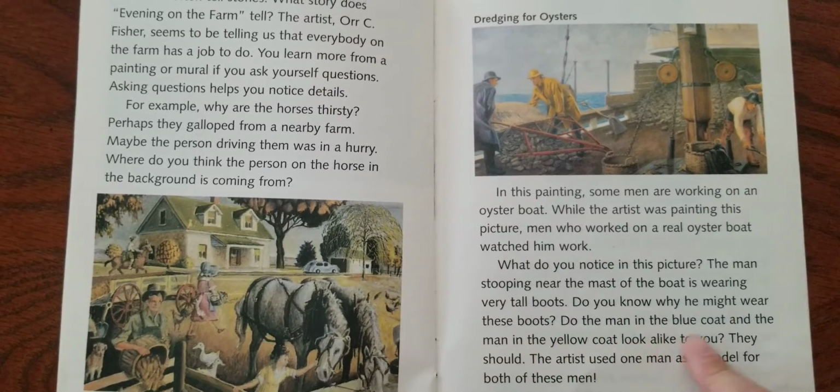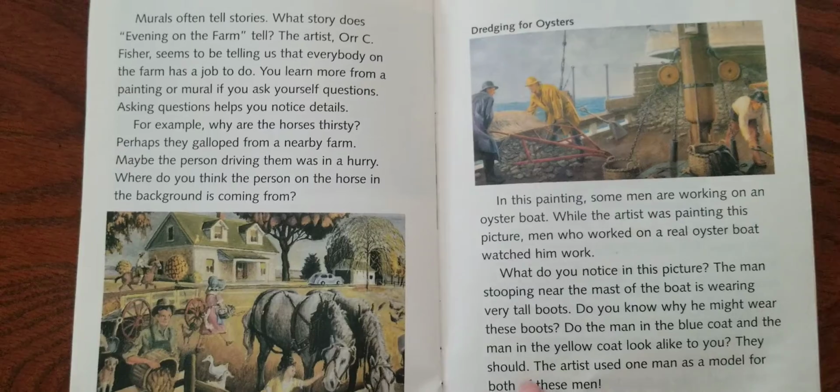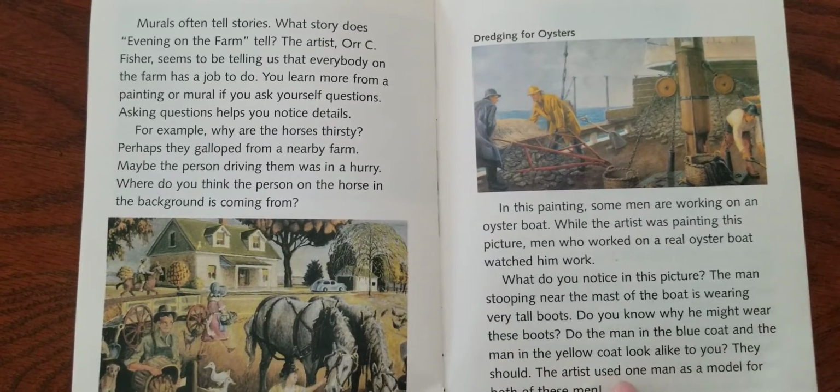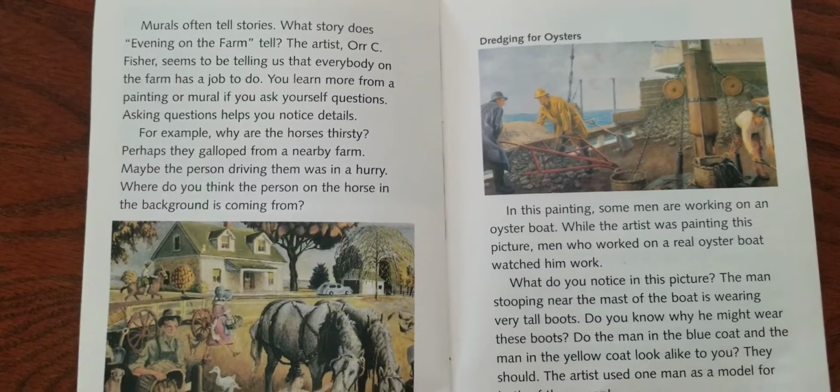Do the man in the blue coat and the man in the yellow coat look alike to you? They should. The artist used one man as a model for both of these men.